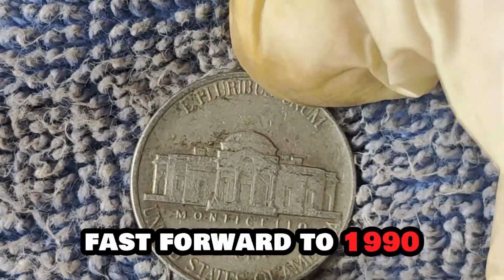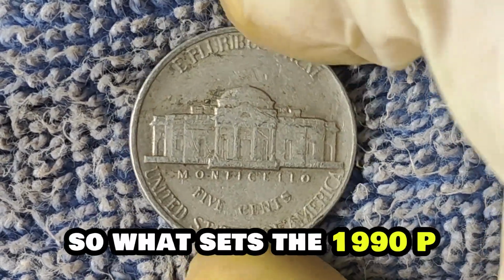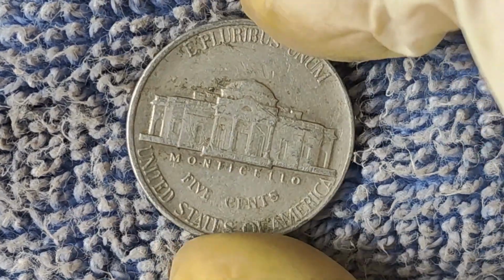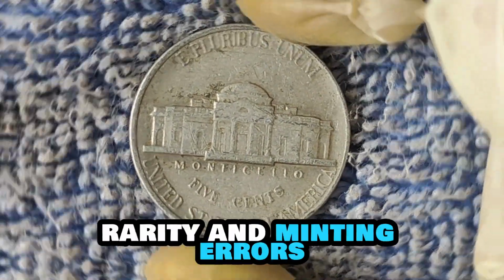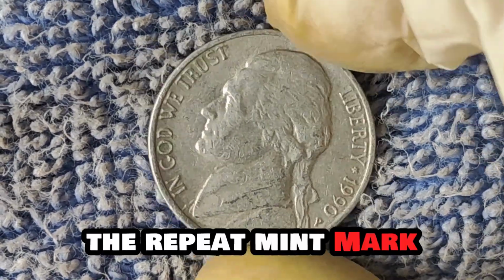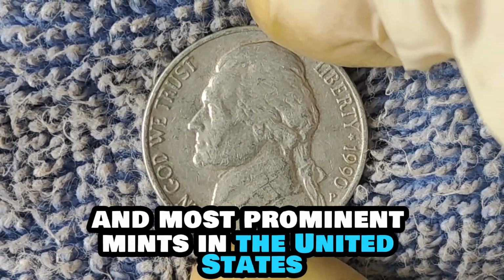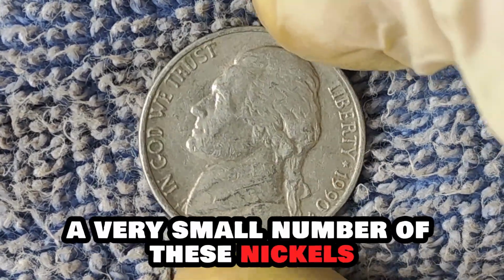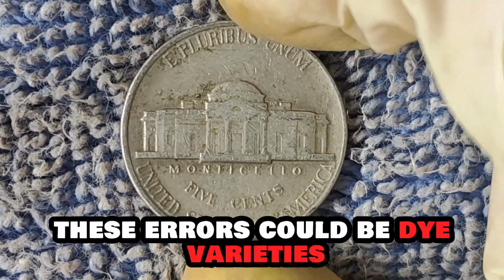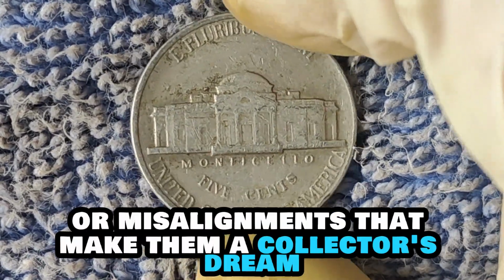Fast forward to 1990, and we find a series of coins that are sought after by collectors around the world. So, what sets the 1990 P Jefferson nickel apart from millions of others minted that year? Well, it comes down to two major factors: rarity and minting errors. Let's start with the basics. The P mint mark indicates that this coin was struck at the Philadelphia Mint, one of the oldest and most prominent mints in the United States. But here's the kicker: a very small number of these nickels contain a rare error that significantly increases their value. These errors could be die varieties, unusual planchet conditions, or misalignments that make them a collector's dream.